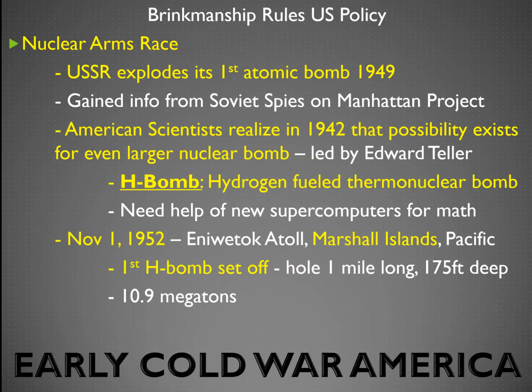The H bomb was finally detonated successfully for the first time by the Americans on November 1st, 1952. They did this at the Enewetak Atoll in the Marshall Islands, deep in the Pacific Ocean. Not deep water-wise, but like in the Pacific itself. The H bomb, when it was set off, carved a hole 1 mile long and over 175 feet deep. It unleashed 10.9 megatons of explosive power. The Japanese atomic bombs were measured in kilotons, so this is a magnitude of 100 more. So we're talking about a major giant explosion that we'll see some footage of in this clip.